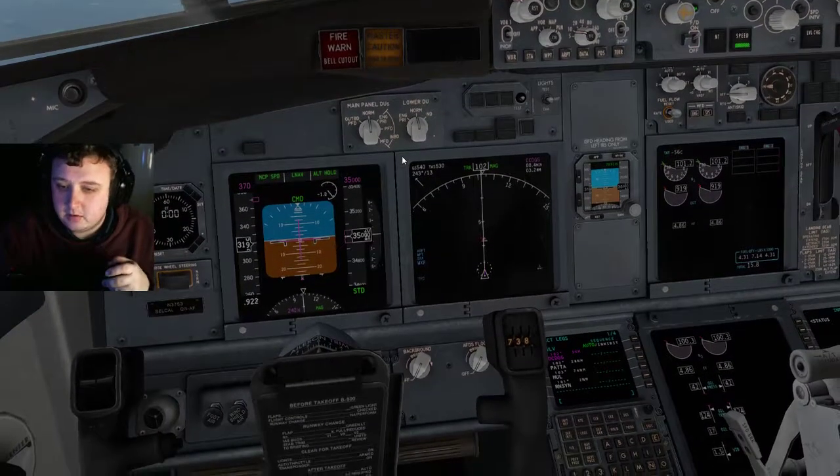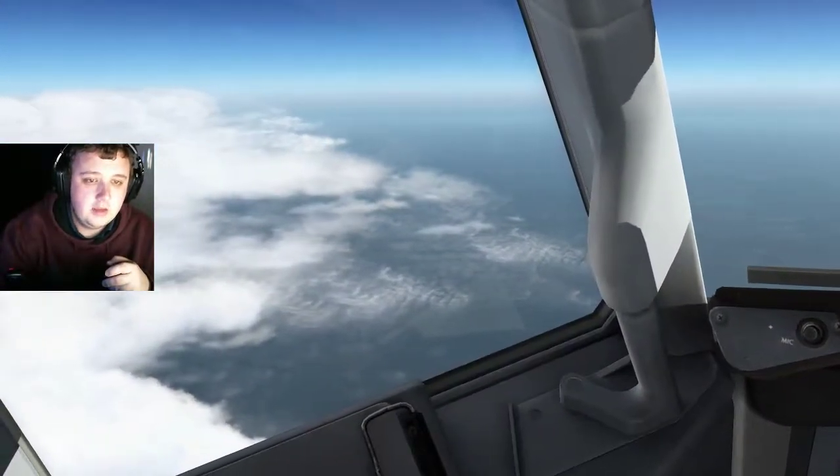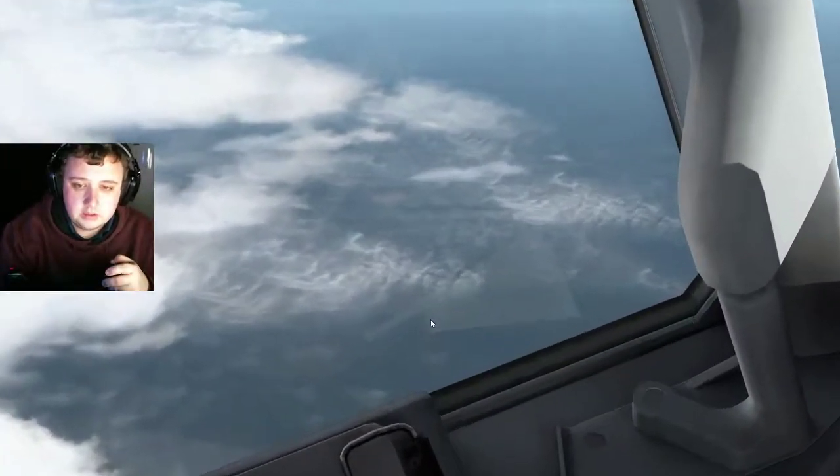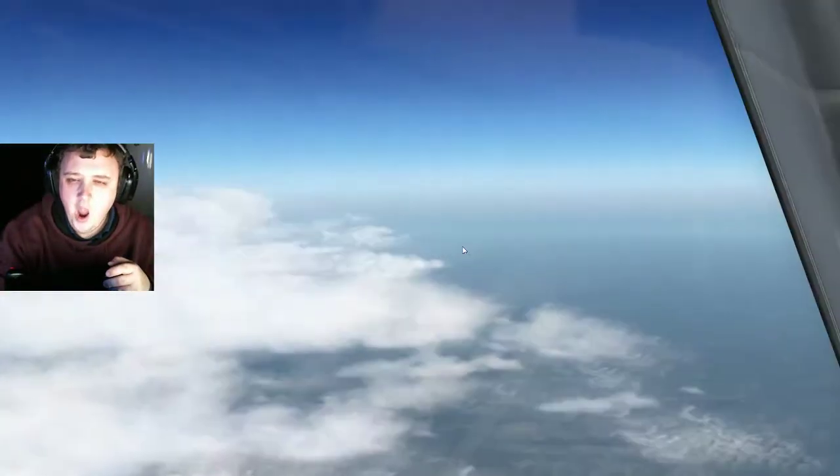A couple of people in the background. It looks like they have updated the sky though. That's kind of the clouds. That could just be me. The clouds I think look a little better.